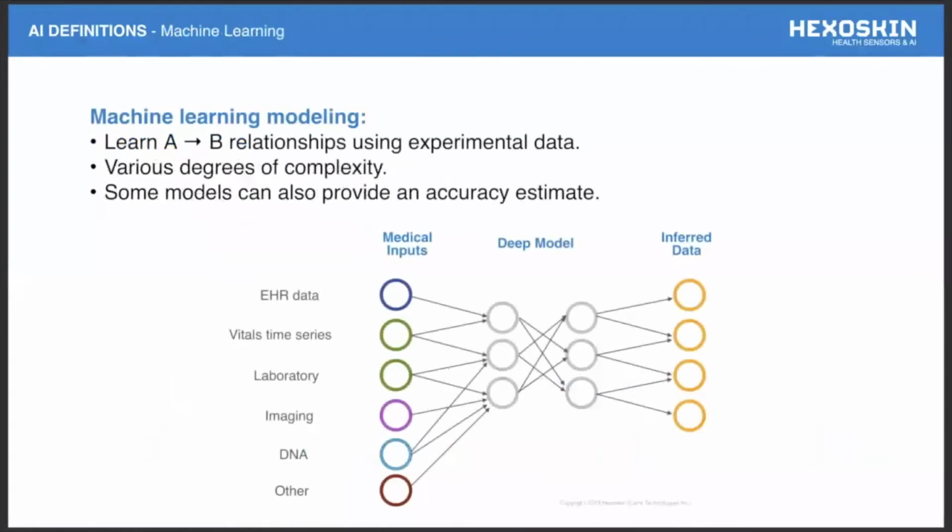The second approach is using machine learning. Machine learning modeling is used to learn relationships between inputs A and outputs B using experimental data. Concretely, this means we want to use data about symptoms to recommend a diagnosis, a treatment, or further testing based on recorded events annotated by professionals.